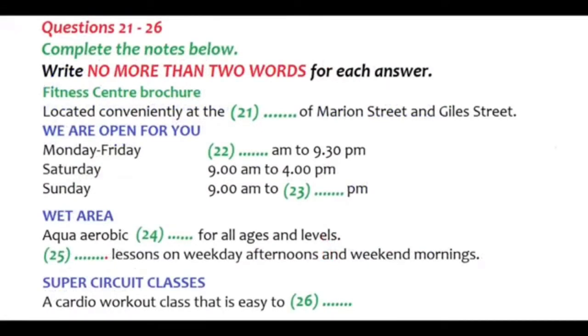Now turn to Part 3. Part 3. You will hear a phone conversation giving information about a health and fitness centre. First, you have some time to look at questions 21 to 26. Now listen carefully and answer questions 21 to 26.